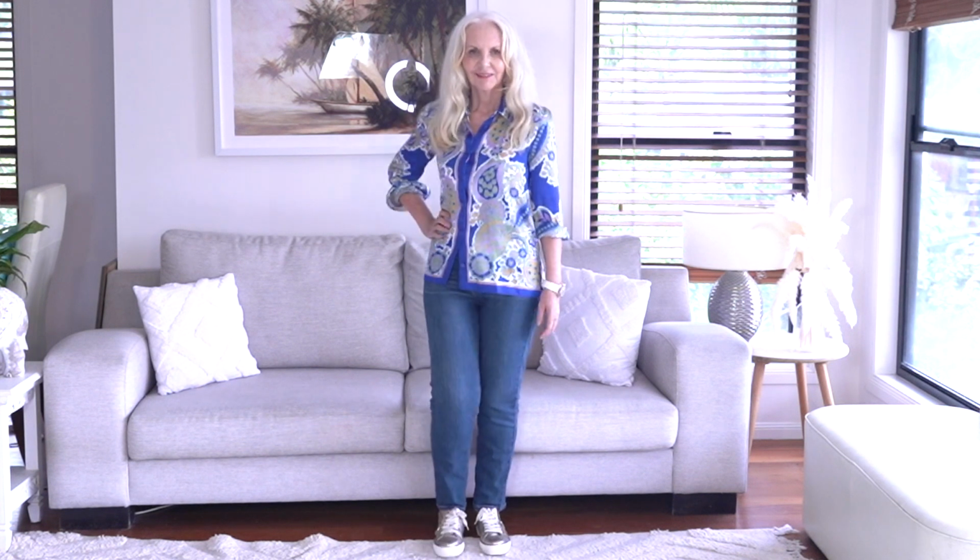I've said this before in my videos, prints are forgiving. They don't show you bra straps, they don't show you knicker lines. They're so busy that they hide anything underneath that you don't want anyone to see. Could be an everyday out and about smart casual outfit, or it could be work attire.